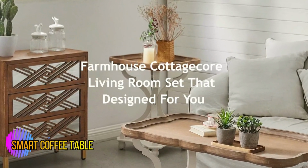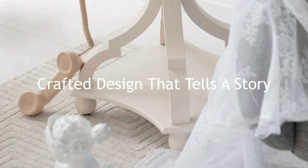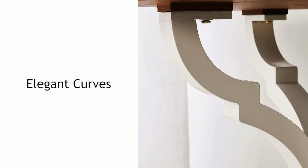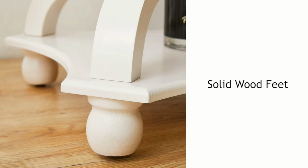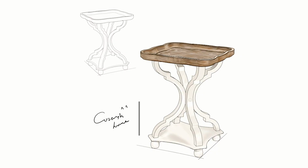Smart coffee table. Upgrade your home with the Cosé Rustic Farmhouse Cottagecore coffee table. Featuring a natural tray top and handcrafted finish, this versatile sofa table is perfect for family, dining, or living rooms, even in small spaces. Add a touch of modern rustic charm today.